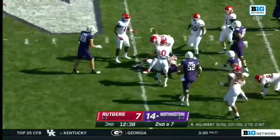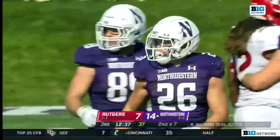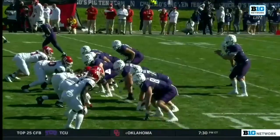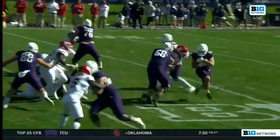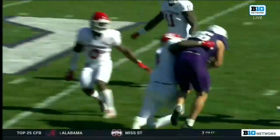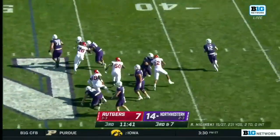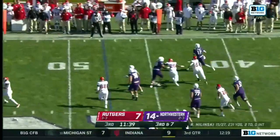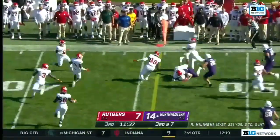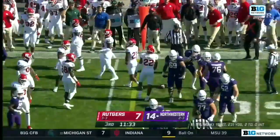Here's a run to the left and cut back right, and a first down picked up by Evan Hall. Just finds places where people aren't. No, he's going to take what the defense is going to give him, right? Then he bounces it, runs with his eyes, cuts back inside. On third down and 7, Hilinski is rolling and looking to throw, then opted to run the ball upfield, crosses midfield, but hit hard by Trey Avery.